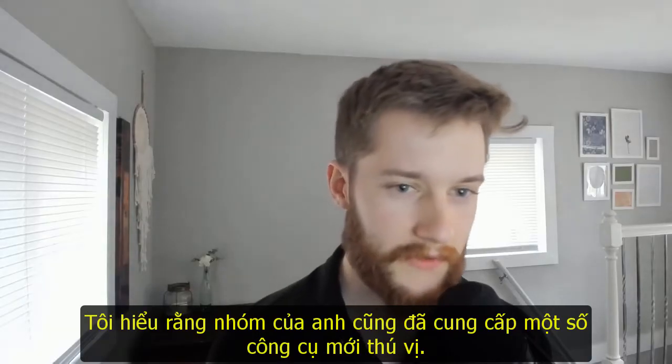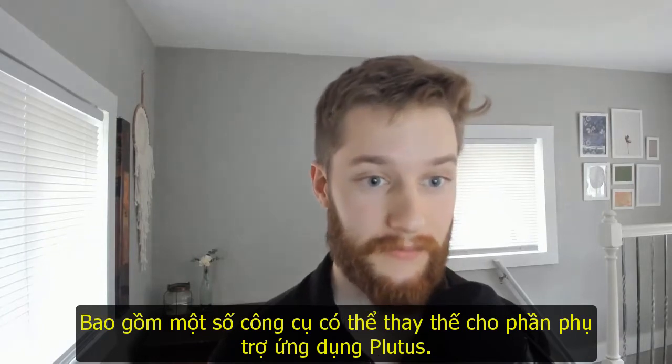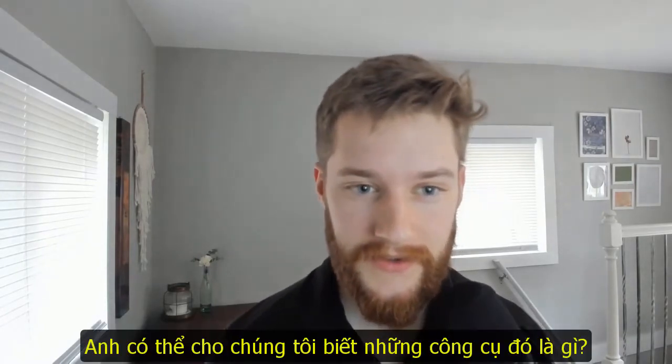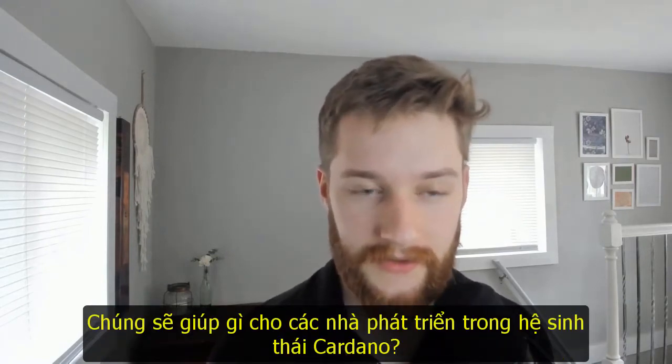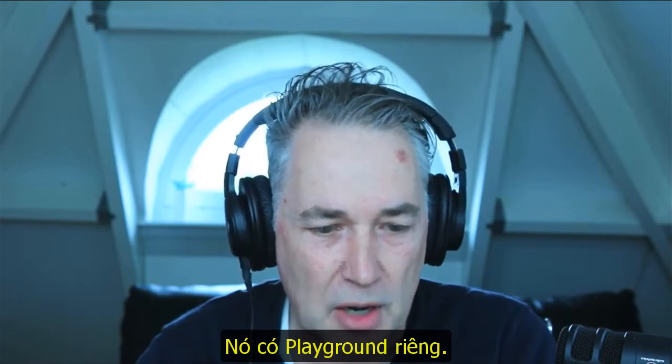So I understand that your team has also delivered some exciting new tooling, including some tooling that may be an alternative to Plutus application backend. Can you tell us what those pieces of tooling are and what they're going to do for developers in the Cardano ecosystem? The tooling is called Cuba. It's a Haskell and Plutus library and API. It comes with its own playground.